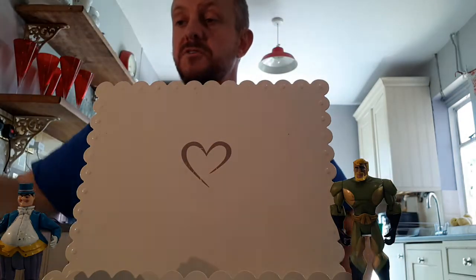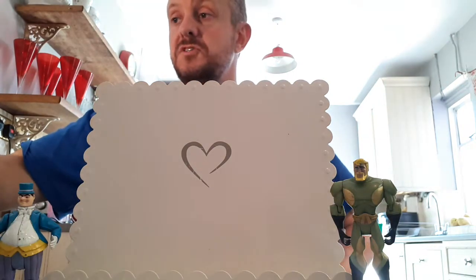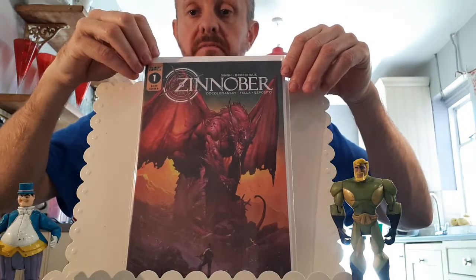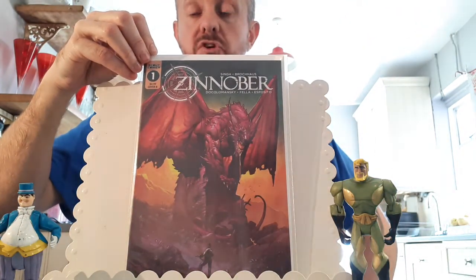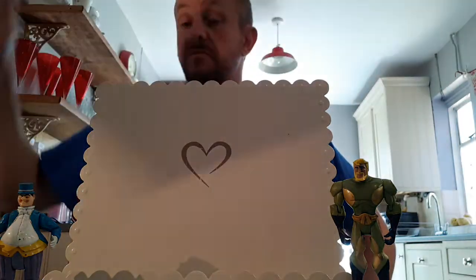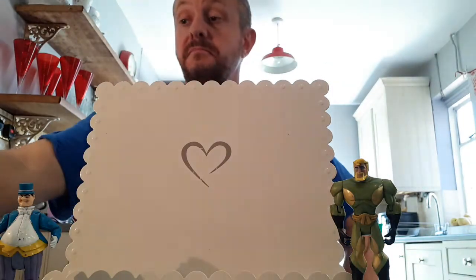Sticking with Scout Comics, one of the covers of the year from that fantastic variant cover of Zinneber, issue 1. Delighted to find 2 of them. Sent one out to my friend Comic Vantage. Just picked up Comic Vantage, a very cool book actually. I'm about to post that in the next couple of days.